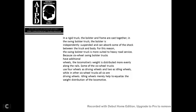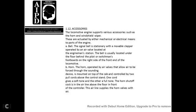In a rigid truck, the bolster and the frame are cast together. With the swing bolster truck, the bolster is independently suspended and can absorb some of the shock between the truck and the body. For this reason the swing bolster truck is more suited for heavy road surfaces. Six-wheel swing bolster trucks have additional wheels, so the locomotive weight is distributed more evenly among the rails. Some of the six-wheel trucks use four wheels as driving wheels and two as idling wheels, while other six-wheel trucks have all six as driving wheels. Idling wheels merely help to equalize the weight distribution of the locomotive.